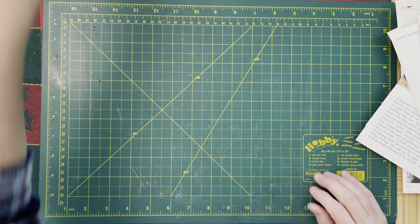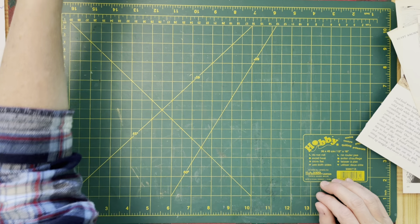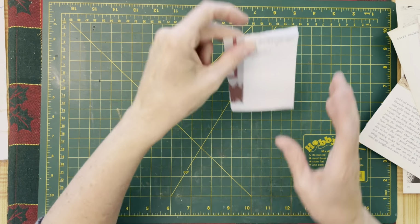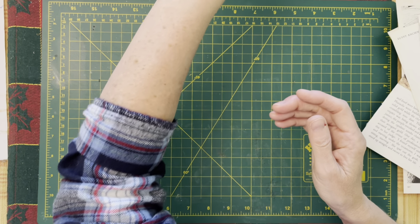What did I say? That's why you write things down. But what did I put the paper that I wrote the stuff down on? Oh, here we are. Tea cards, right.